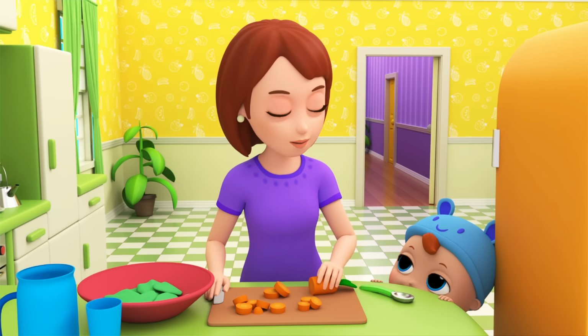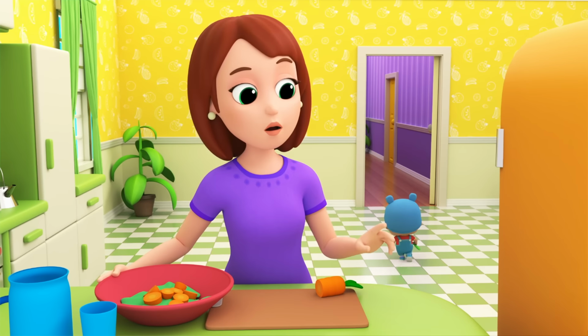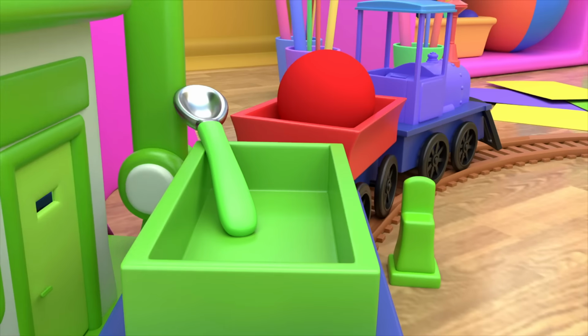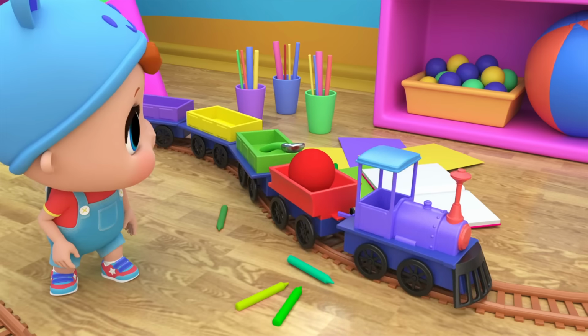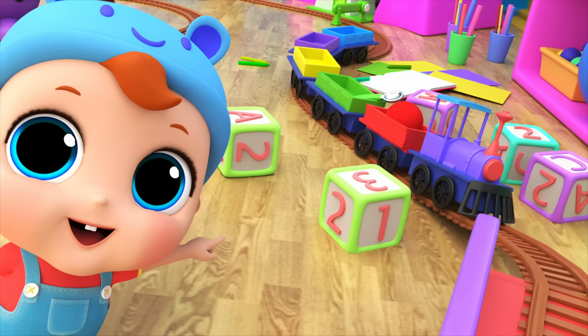Hi, sweetie, what do you need? Amazing! Look at the green wagon! See the spoon, the spoon is green. Crayons, blocks, pots and plants, we found the color green. What about things that are yellow?